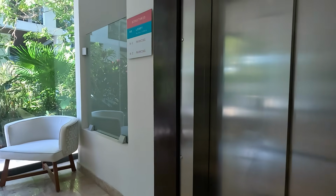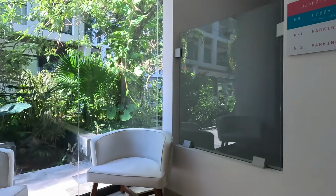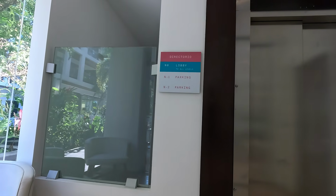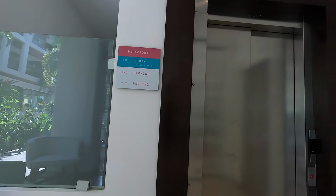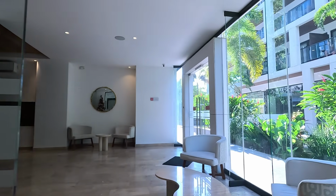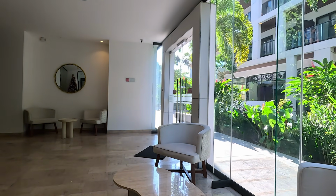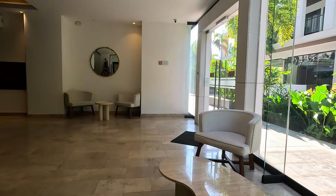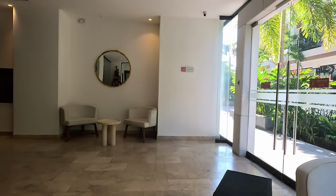So we're going to come back up here, and I'm going to go into the foyer, show you where the front desk is. And like I said, security. People are often worried about security in Mexico. Here you have the fob to get in. You're also not on the main street. You're in this little courtyard right here, which adds security.